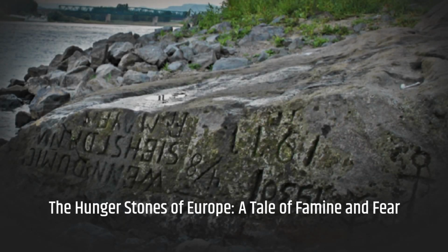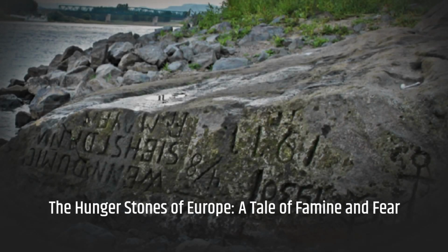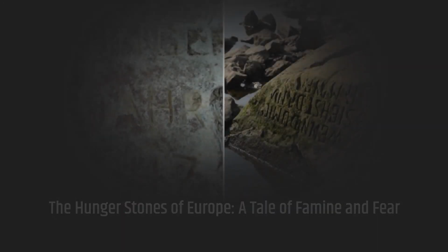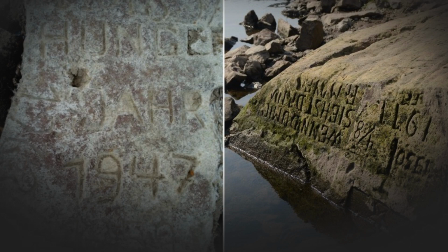Hungerstones are large boulders that are found in rivers throughout Europe. They get their name from the folktale that says they were once used by farmers to predict when a famine would occur. When the river's water level rose high enough to cover the Hungerstone, it meant that a famine was coming. The people would then have to ration their food until the next harvest. If there is no water on top of the Hungerstone, it means that there will be an abundant harvest for everyone to enjoy.